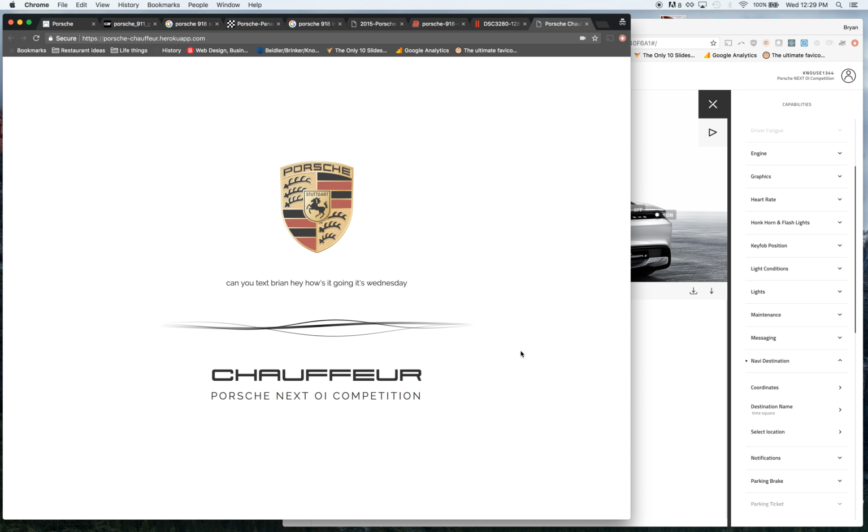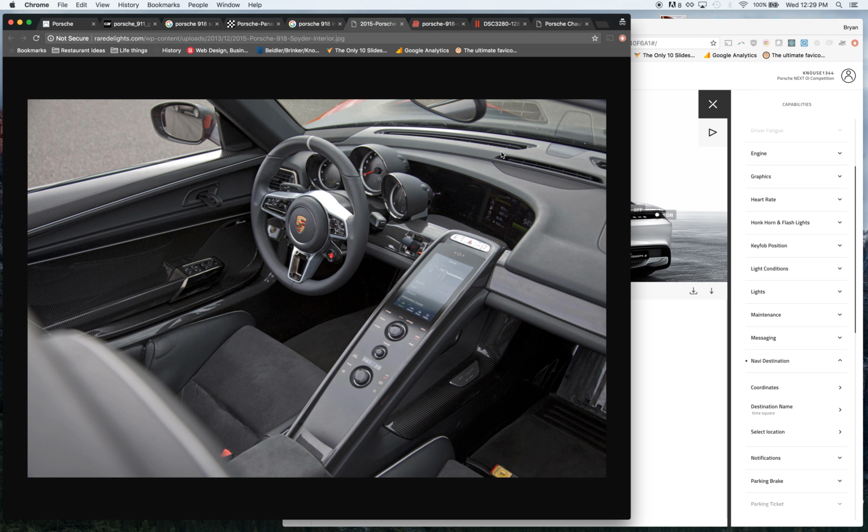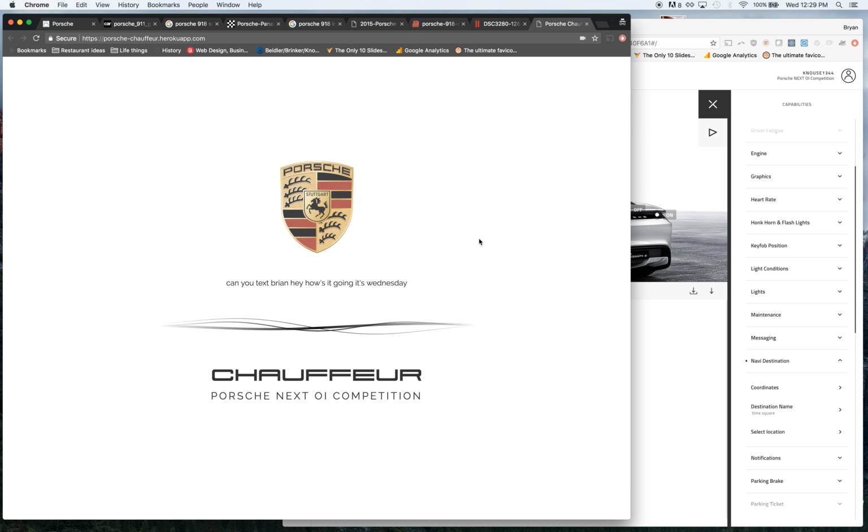And the last thing, let's think about entertainment. This is a big part of the interior of cars, especially if you look at this. There's a lot of gauges, dials, LCD screens. Not so much in this car, but certainly in others. There's a lot of entertainment devices. So how do we leverage that? Well, let's find a video really quick and let's play something interesting while we're in the car.